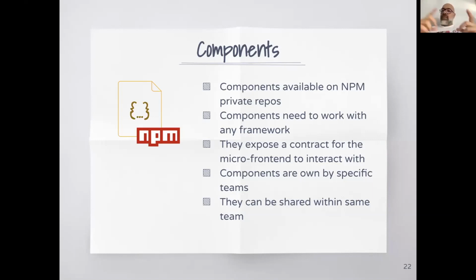But yes, the application has some components that are duplicated, and yes, not many, to be honest, if you look at our interface. And yes, the application has some consistency up to a certain level. So those are the things that we are currently doing.